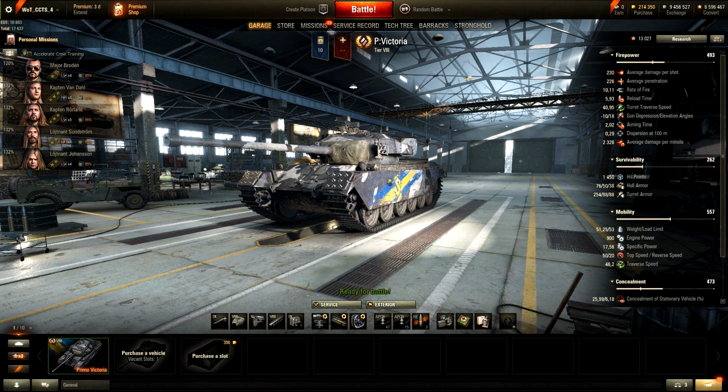And guys, this is our newest tier 8 premium medium tank from Sweden, Primo Victoria. Special premium medium tank, Sabaton special edition with a lot of special things. I really do not know what to say about this vehicle. As I said at the start, this is not something for me, for my cup of tea. Because of that alpha damage, this is just my playstyle.